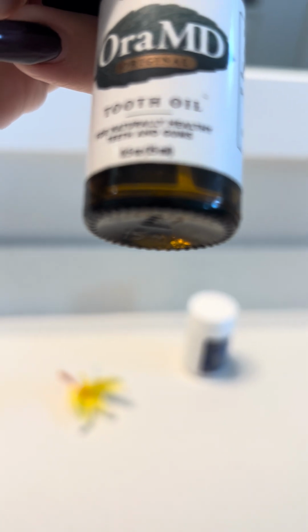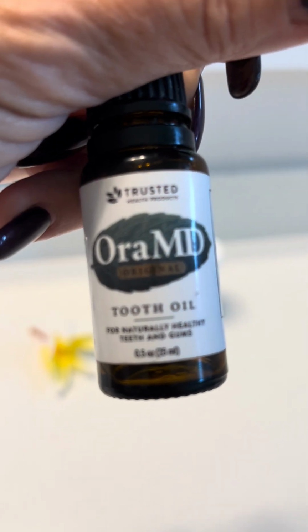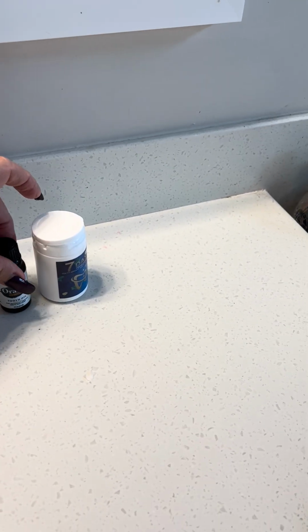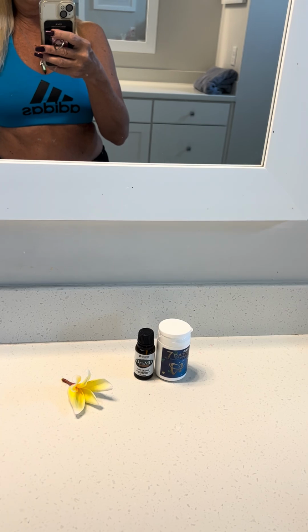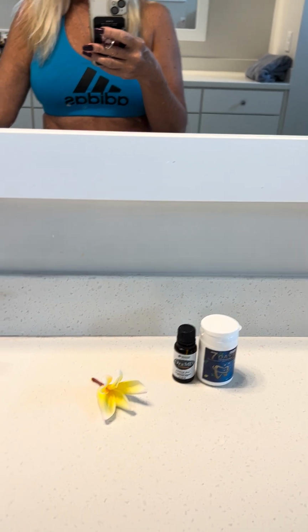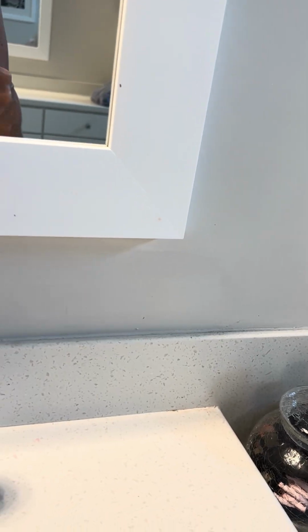They're trusted products. All you have to do is put OraMD in your Google search and it will come up. They have specials where you can buy 3 bottles for like $56 or something. I only get 1 bottle at a time because it lasts about 3 months. It's just this liquid in here. You can see I only have a little bit left, and I'm ready to order more. I use it every day, and if my teeth ever hurt, I immediately use the tooth oil.